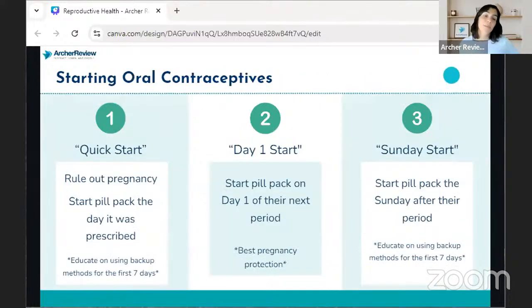Awesome job. The biggest thing that tripped me up going into clinical practice was, okay, now I've picked the pill that I'm going to prescribe. How do I counsel this patient on starting it, right? So there are 3 ways to start. We'll talk about all 3, but the best way to protect in pregnancy is going to be the second option. But 3 seems to be the most popular, I think, just because Sunday start just sticks better in everyone's brain. But the best way to protect against pregnancy is this option 2. So we'll talk about these 3 methods in a minute.